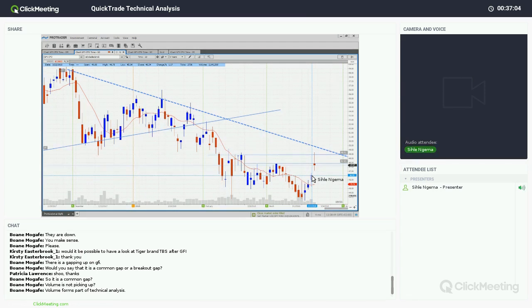It's still under a lot of pressure on the weekly, under a lot of pressure on the monthly. So you need those to agree with your daily setup for you to go in and take a long and be comfortable and not have sleepless nights about your trade. So this one for me is out. I don't like it.